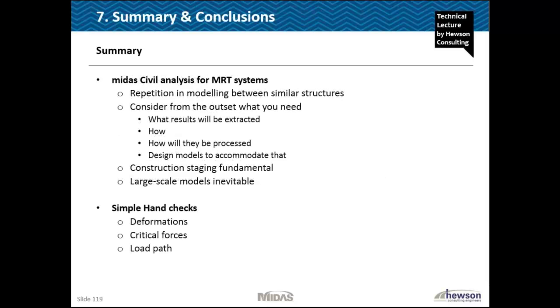In terms of using MIDAS Civil, in particular for MRT systems, again, right at the start, thinking through how are we going to get repetition in modeling in order to ensure that the design process is standardized. And it is invaluable to spend time thinking at the start what the output you'll need from the models will be. How will the results be extracted? What results will you need? How will they be processed? And then the model can be designed to accommodate that.